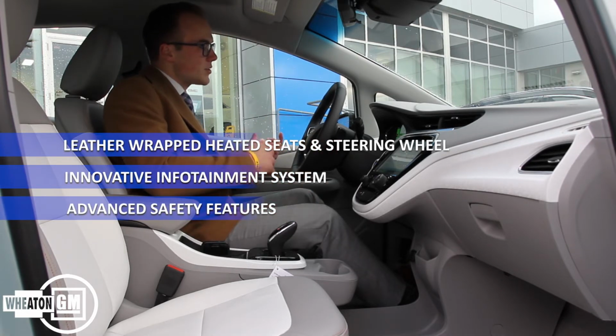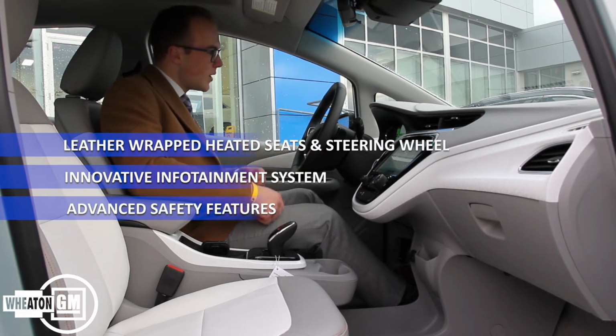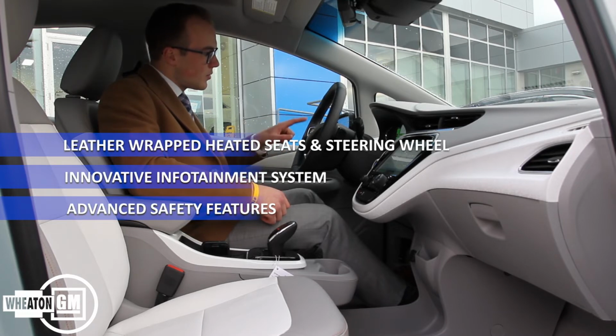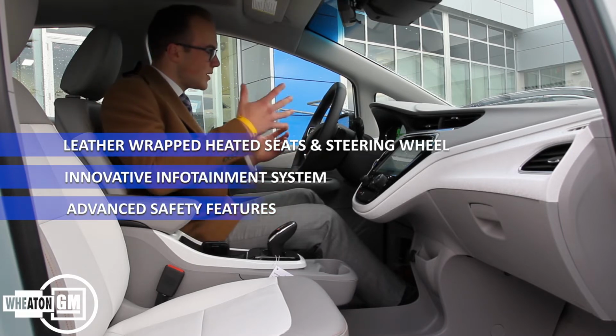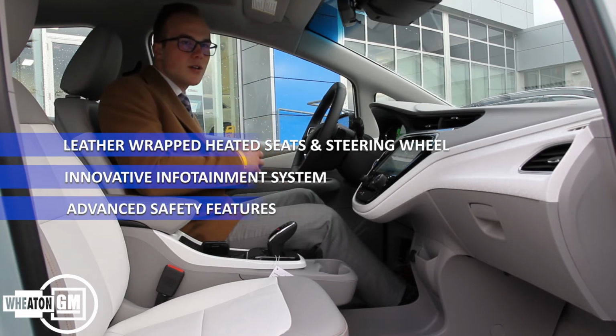For safety features, you do have a couple great features that's gonna make you feel very comfortable when driving this vehicle in the city and on the highway. You have lane keep assist, so it'll help you keep in the lanes when you're driving on the highway, as well as you have forward collision warning, so you can set the distances that the vehicle will actually alert you when you're getting too close to the vehicle in front of you.